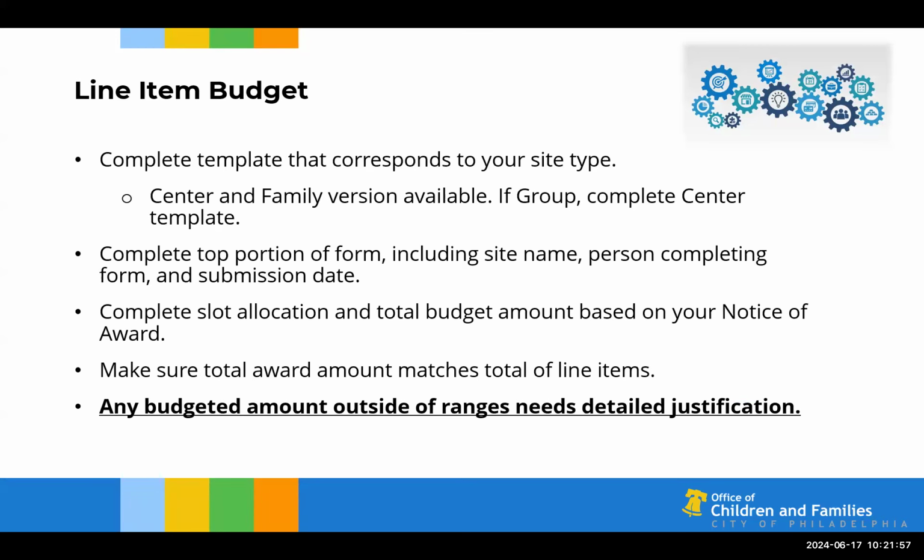Providers should complete the template according to their site type. There's a center and family version available. If they're a group provider, they would be completing the center template. They will complete the top portion of the form, which includes the site name, the person completing the form, and the submission date. Then they will complete slot allocation and total budget amount based on their notice of award. They should make sure the total award amount matches the total of line items. Any budgeted amount that is outside of the suggested ranges needs sufficient detailed justification. If it is outside the range, providers need to specify and explain why.